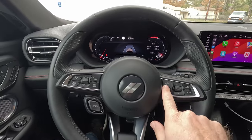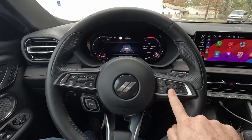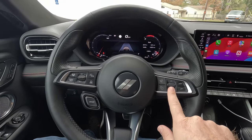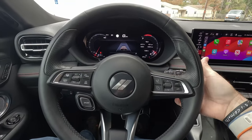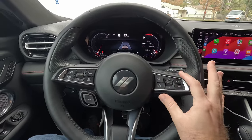On this side, we get your phone control button, your mode button here for your screen, your multi-positional roller dial here that in its default mode is your tuning or your track change, and then volume buttons here. There are no controls on the back of the steering wheel like other Stellantis products. So these are your radio controls as they currently sit.